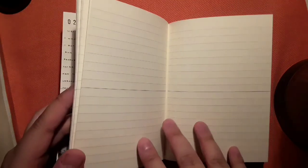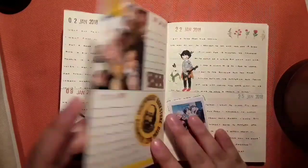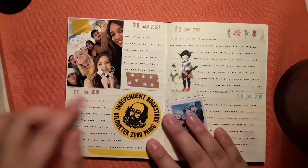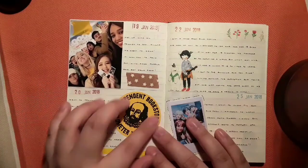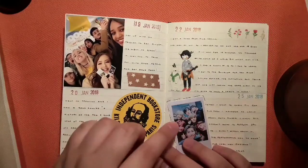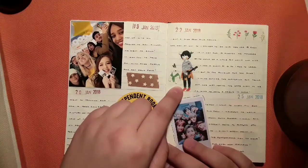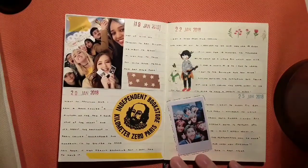At first, I thought I could use it as a travel journal and divide each section into days. But let's be real, I don't really travel that much. So I decided to use it as a journal where I document happy things, you know? Like, I went out with my friends. This day I got a new book that I really wanted and I finally got it. I met my friend after a really long time.